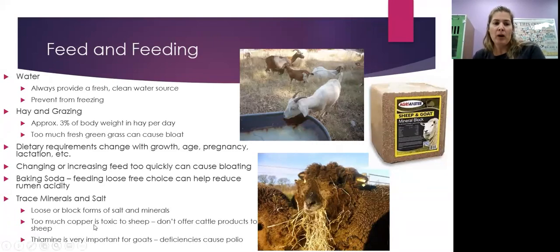Here is a super important one, like highlight, star, write this down. For my sheep people, be careful about copper in a sheep's diet. It does very bad things if it's too high. So do not feed a sheep a cattle product. We'll talk about that later, okay? So they have cattle blocks out there too. A goat can eat a cattle block just fine. A sheep, not so much. So make sure you just have sheep and goat blocks, okay?